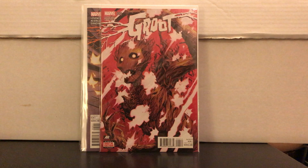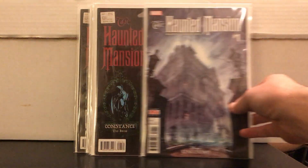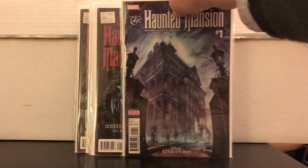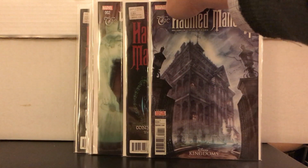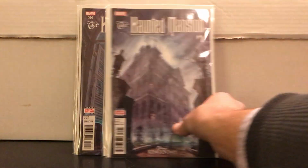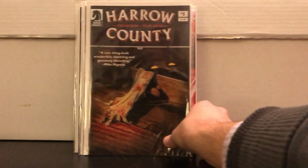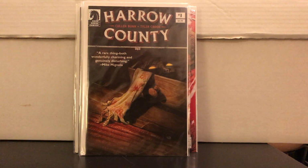Picked up a Haunted Mansion run. I think these were like $2 each. Actually, it's $2 for regular issues, and then he had some of the variants for like $3 or $4. So picked up the 1 through 5 of that. Harrow County #1, that was $2. That's a nice book to pick up for $2. It's like $15 to $20 depending.